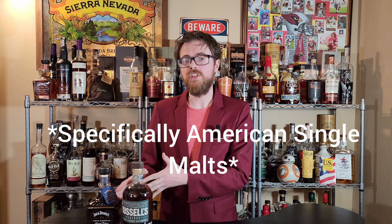It reminds me of Thomas Handy in quality. Next up, I got a really cool one I cannot wait to do a video on. We got the new Jack Daniel's special release. This is going to be a twice barreled single malt. Jack Daniel's has entered the single malt game. And I think this is going to be a big boon for the entire single malt industry. I think that we will be seeing a lot more single malts coming out because of this.